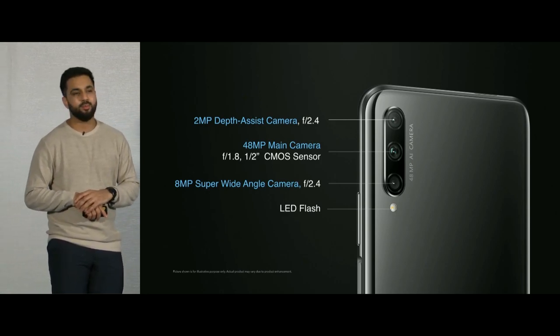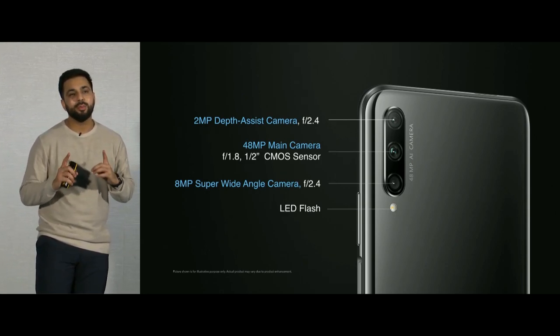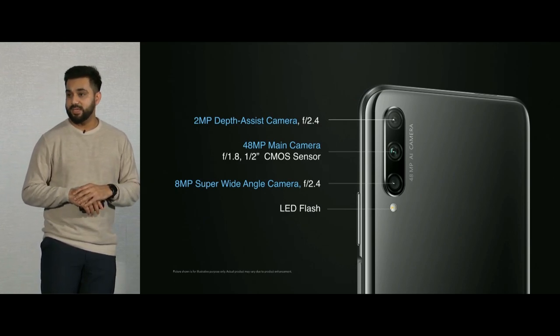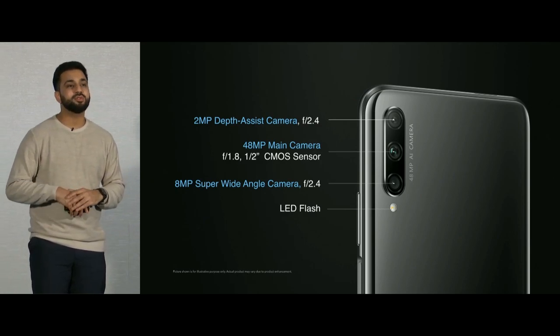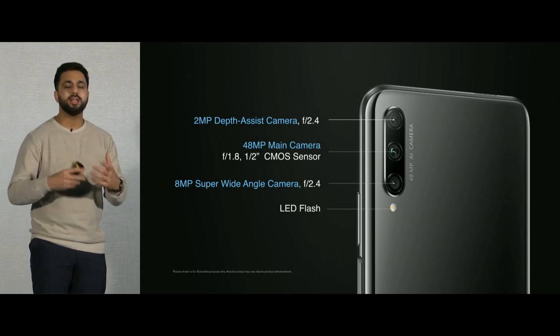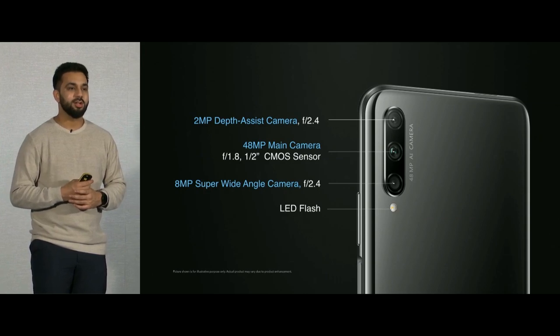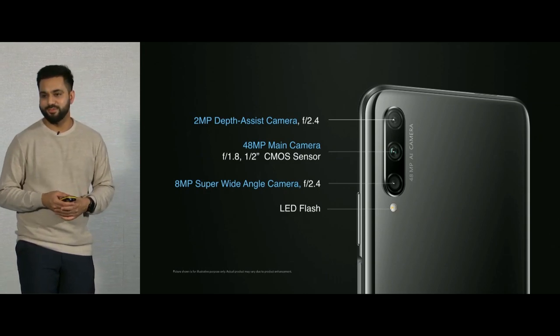Let's also talk about the camera. So like I was mentioning, there's a triple lens camera in this phone. The main is a 48 megapixel camera. You've got a 2 megapixel depth assist to support you with the bokeh and the portrait imagery. And there's also the 8 megapixel wide angle camera, so you can capture more detail than before.